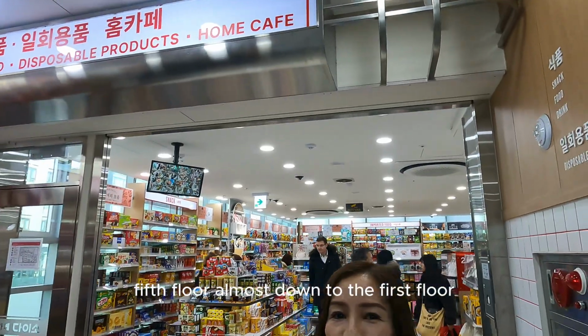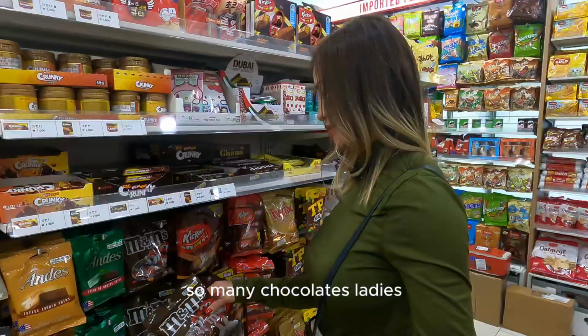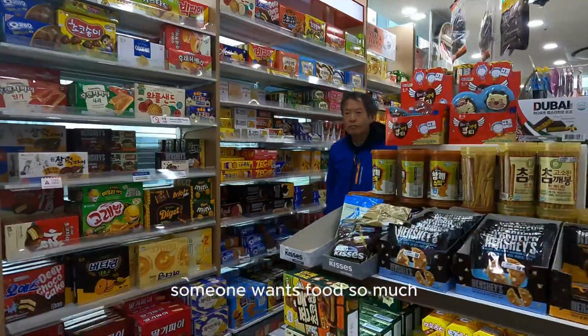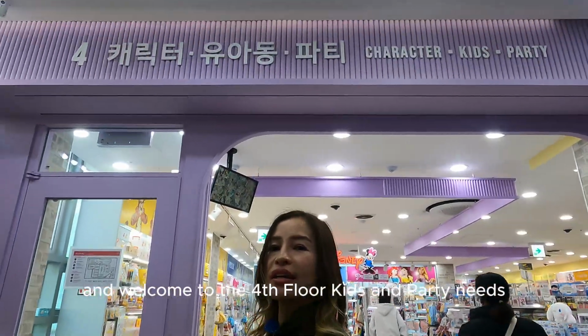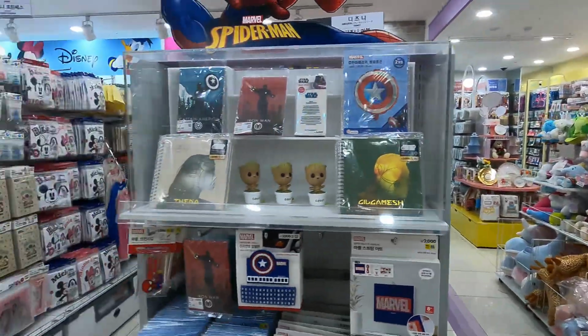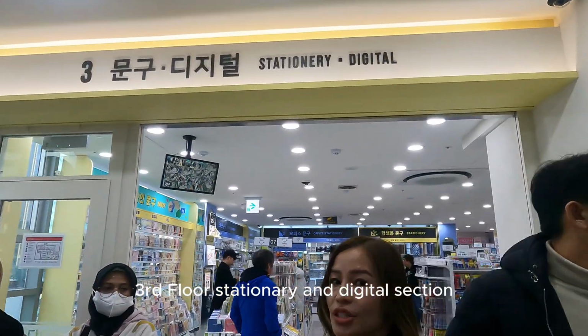5th floor, almost down to the 1st floor. So many chocolates. Ladies, this is your stomping ground. If someone likes food so much, this is his stomping ground. And welcome to the 4th floor, kids and party needs. 3rd floor, stationery and digital sections.